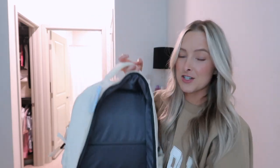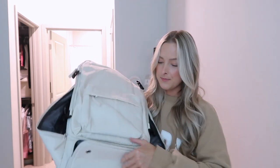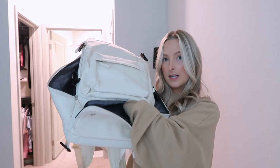And this is really hard to show, but I'll have this linked. And then on the bottom, it has this zipper pocket for a pair of shoes that you can put in here. Great backpack. Honestly, I'm really excited. It comes in different colors. I just wanted the tan one. Might get dirty, but it's a nice material, and I feel like it'd be easy to wipe off.